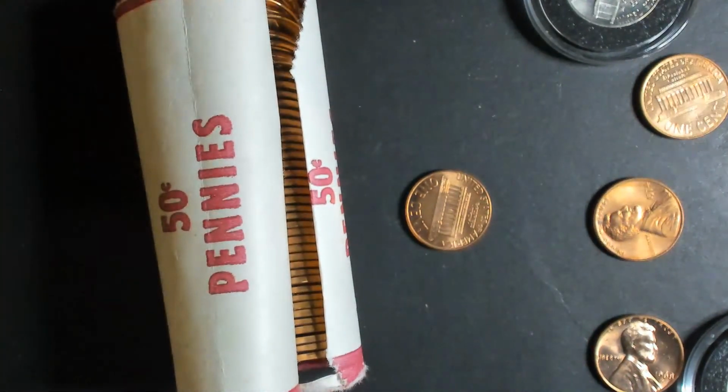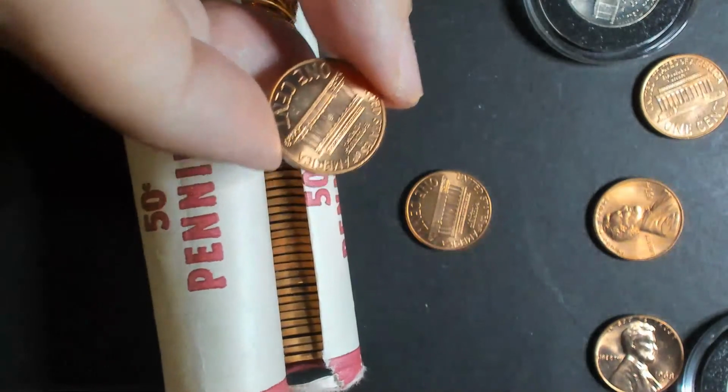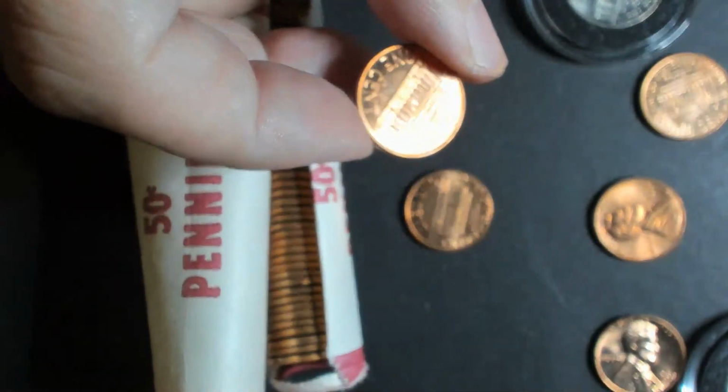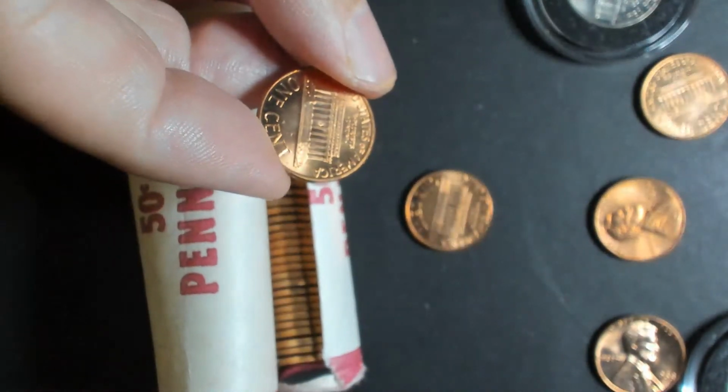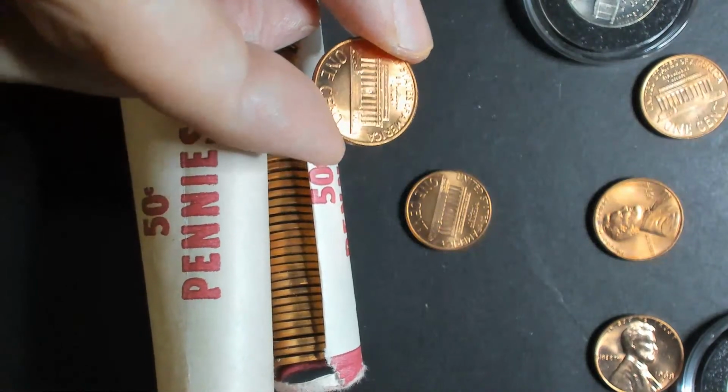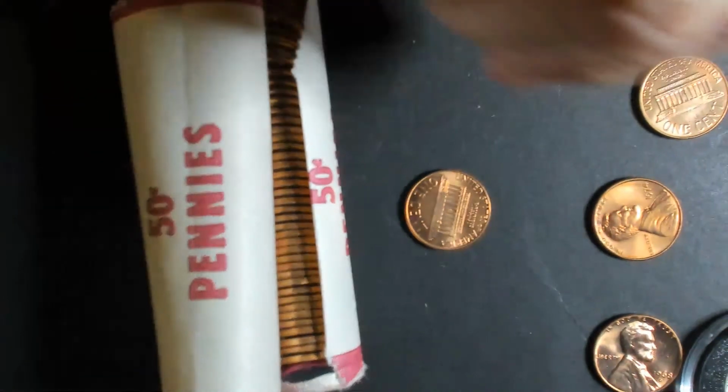So these second and third coins I'll end up putting in airtights and just stashing them in the dark and letting them continue to tone real slow. And I've had some really good luck. I end up with some beautiful coins. Yeah, that one's really nice. Let's see what that third coin is.